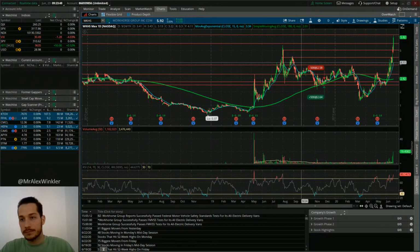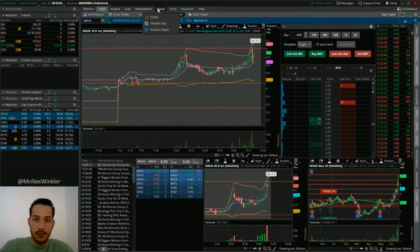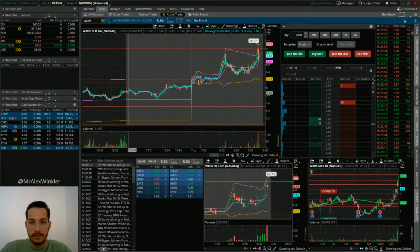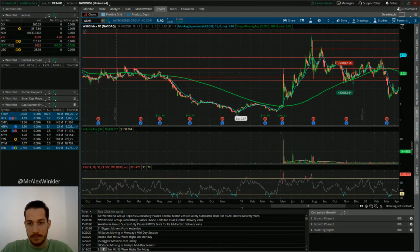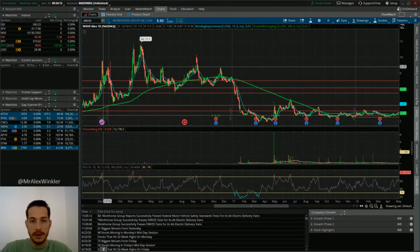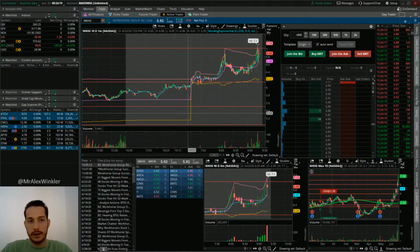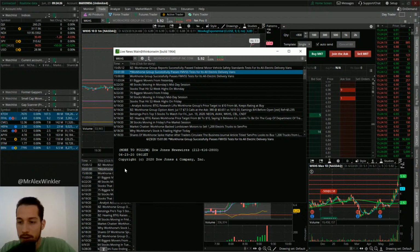WKHS. Yeah, breaking the $6 area. Hit a high of 7, pulling back here. Neat little 20% popper. $8 seems to be quite a critical zone. We also have a lot of tops here at like 875. So I would keep an eye on this area, 860 almost, see if we break out at 7. Is there a catalyst on it? We've had this one pop up on the scanner so many times.